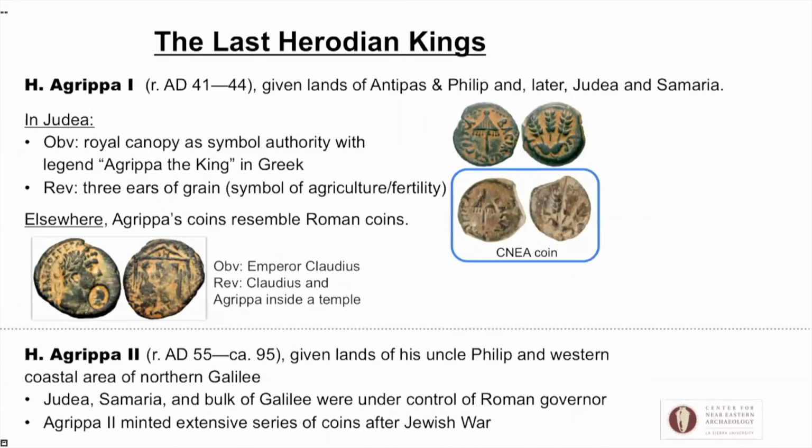Among the last Herodian kings, the thing I want to show you is how Agrippa I's coins look different depending on where he was in his kingdom. The coin that he used in Judea has a royal canopy with fringes. That is about as close as he could get to something that would proclaim his royalness, since he couldn't use his own portrait on the coins. We'll move on.